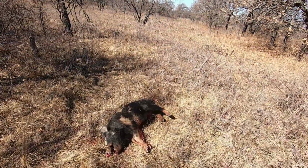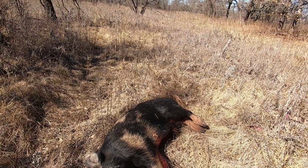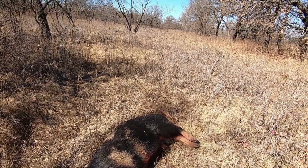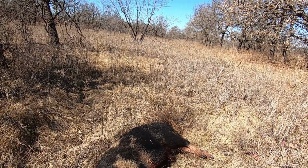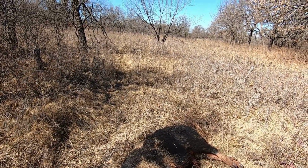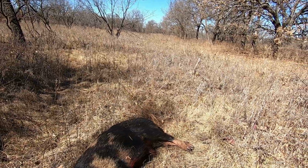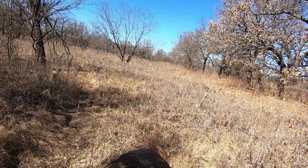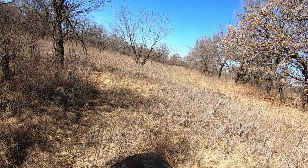Alright guys, here he is right here. Just took him on the run at about 80 yards out, one shot, smoked him. He went maybe 30 yards and just piled up. And there he is laying right there. I think I might have heart shot him actually, because there's no bullet in the head and there's no bullet in the center of him. I was holding on his front shoulder. I think I hit him like right there, and it went right through the heart. Look at the cutters on that thing.